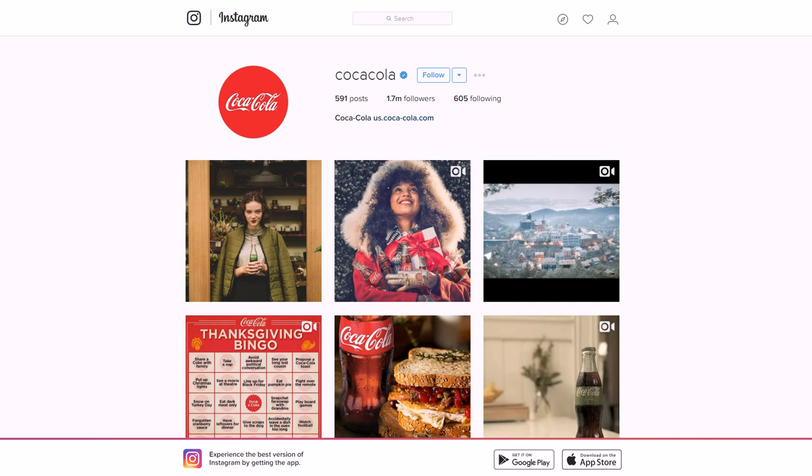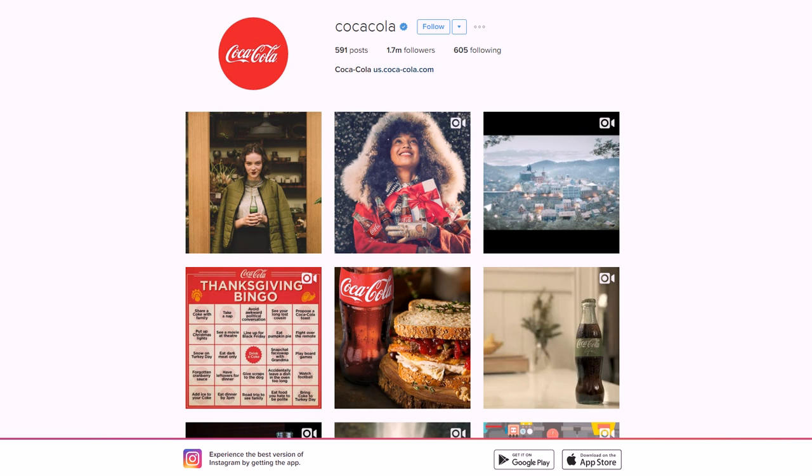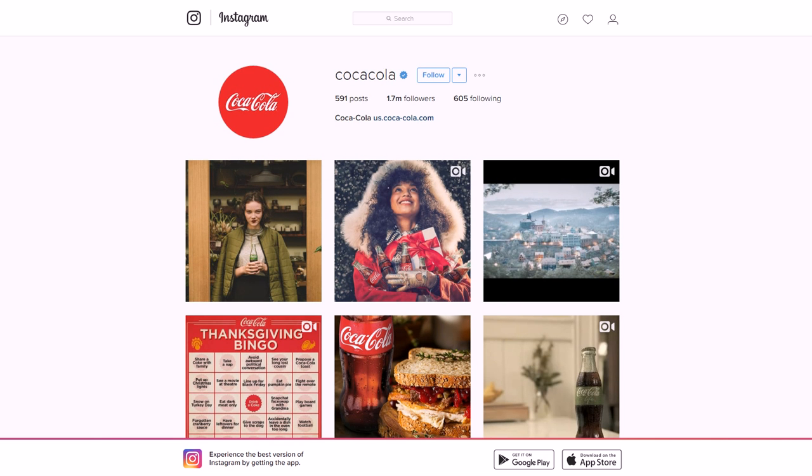As you can see, 1.7 million followers. I encourage you to go and see how they market their brand on Instagram, because it really is a thing of beauty, how they market their brand, whether you like their product or not.